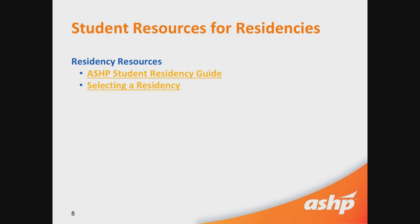So these two resources that are linked there for you offer you a tremendous amount of information all in one resource. So we encourage you to view those links and to be familiar with the material that is available in there.